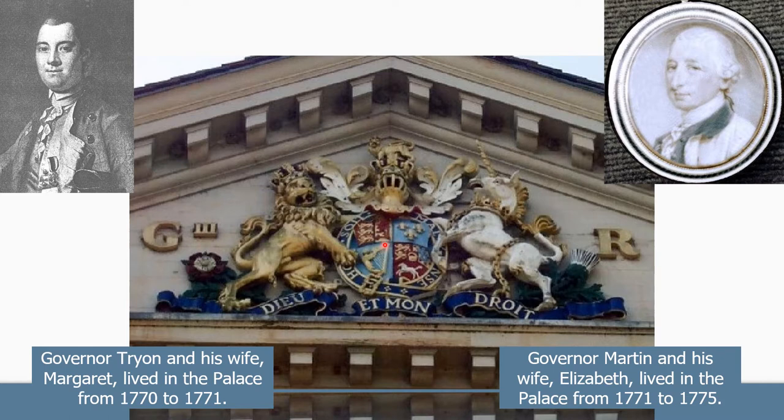The second quarter represents France, with three fleurs-de-lis. And as you may know, the King of England at that time still laid claims to portions of France, and he would eventually cede them back during negotiations, which ended the American Revolution and acknowledged our new nation status. Those negotiations resulted in the Treaty of Paris in 1783. The third quarter, a bardic harp, represents Ireland.